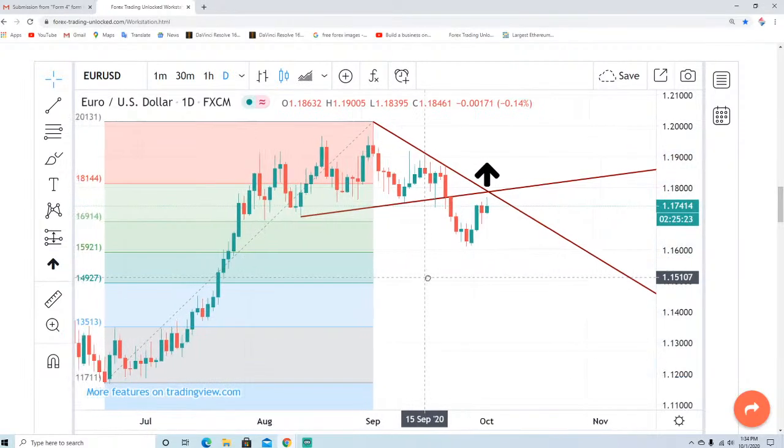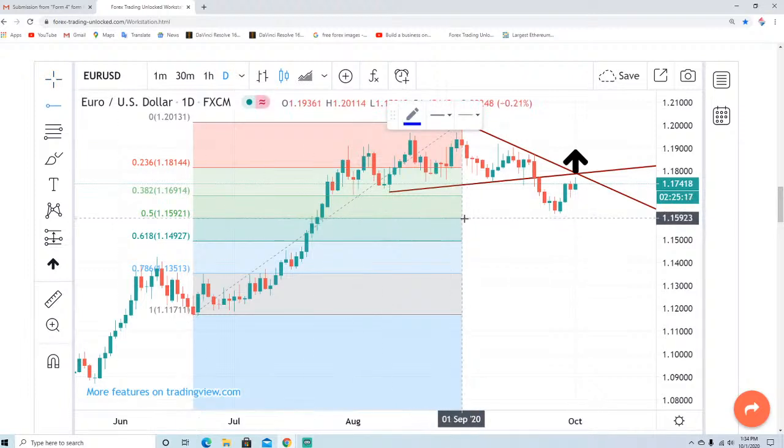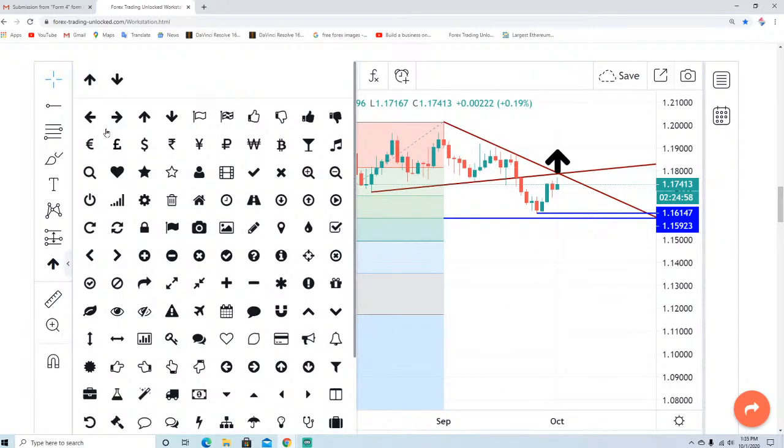Okay, so as you can see, as far as downside targets on a fib basis, here's our 50% level. Came very close to that already, that we almost touched, and now we're trading above that, so that's kind of a key area. So now we know that this low that was set last week around $1.1614, this is going to be our big downside sell-off level.